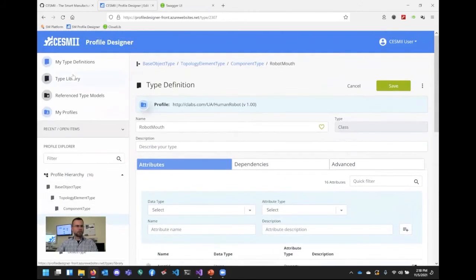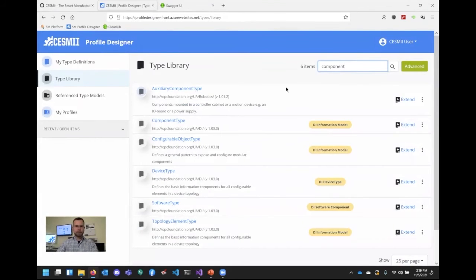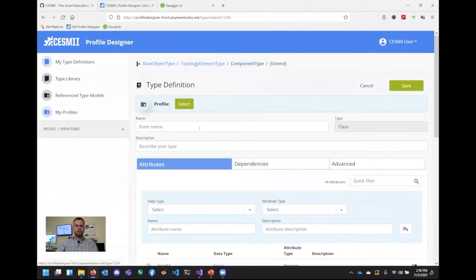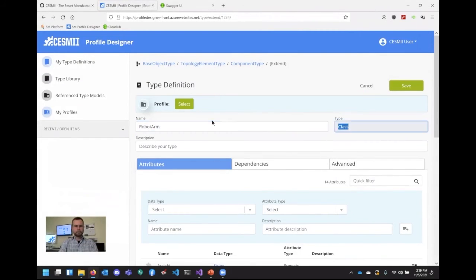Now, if we go to the type library, we can take another path to adding things. If we want to add a whole new component to our robot, we're going to start with the component type. So I'll search for that. And you can see component type comes from the DI information model. And I want to extend the component type. So this is a concept that's been created, but I need to build some custom characteristics for it. So it's of type component type, but it is a robot arm.